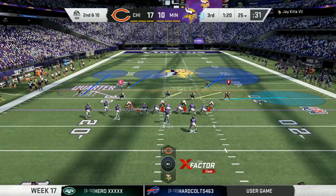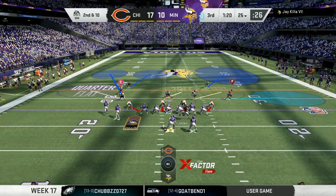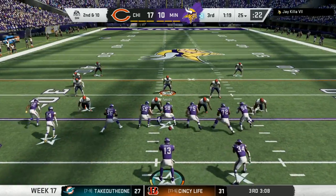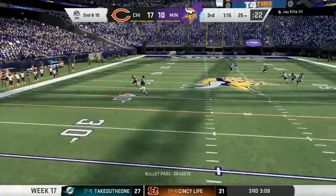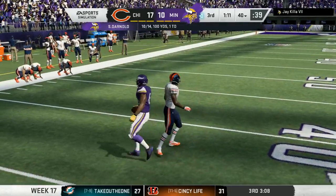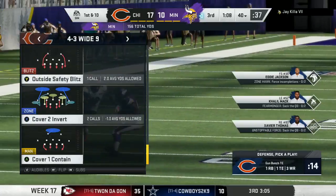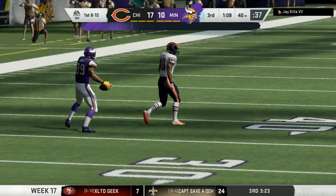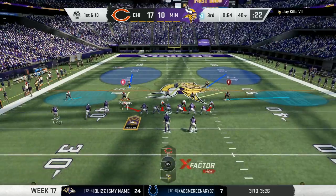An incomplete pass leads to 2nd and 10 from the 25. Back to throw, Darnold. He'll have a first down past the 40. Complete to Jones. And he's going to get this to the 40-yard line. It's a gain of 16, and the Vikings have the first down as well. Darnold now 6 for 6 since coming back out of the locker room. It's 1st and 10.